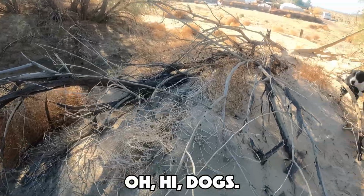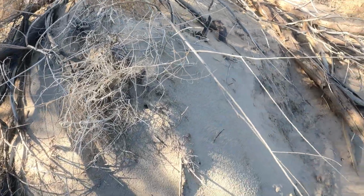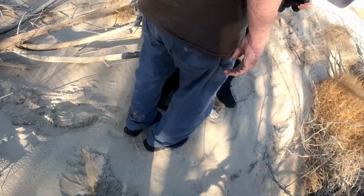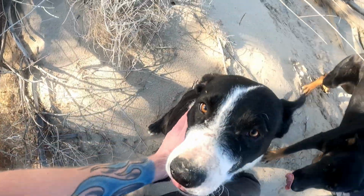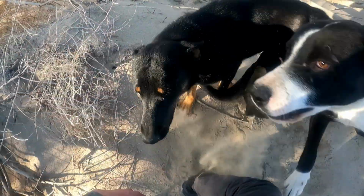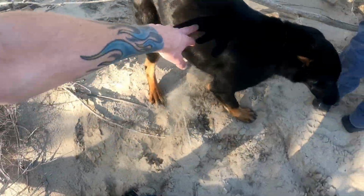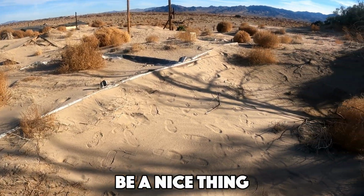Right. Oh, hi, dogs. Oh, hello. Hi. Yeah, it scared me. Hi. They look friendly. You see right over there? Hi. That way. Right there. Hello, doggos. Oh, my goodness. Right in there. Hey, you guys. Careful, guys. Neighbor's dogs came to see us, didn't ya? Who knows? He'd have dogs come out in the middle of the desert.